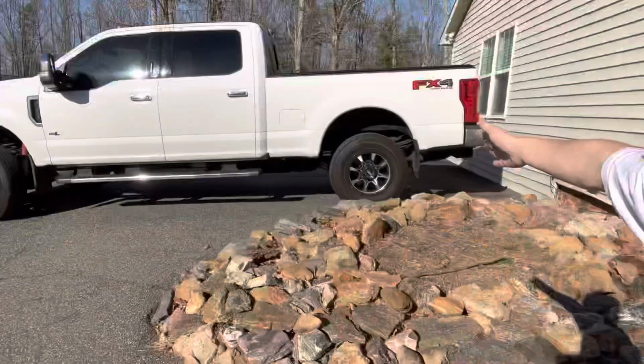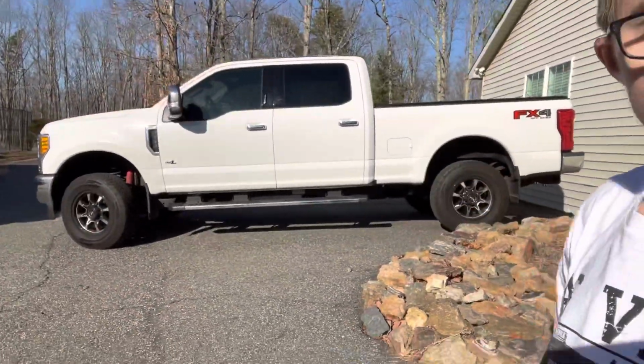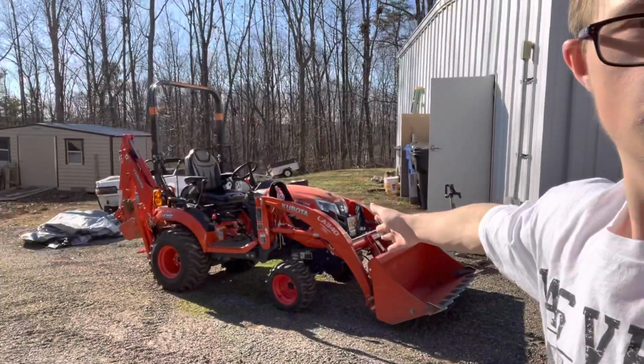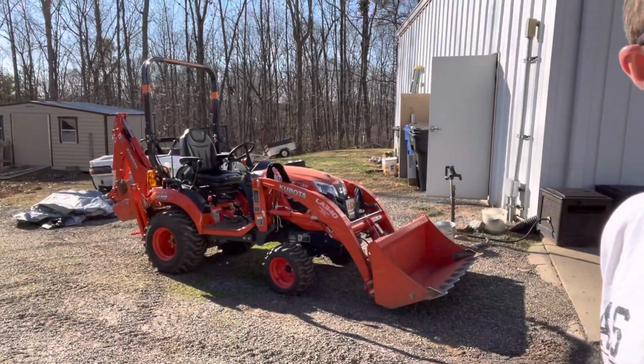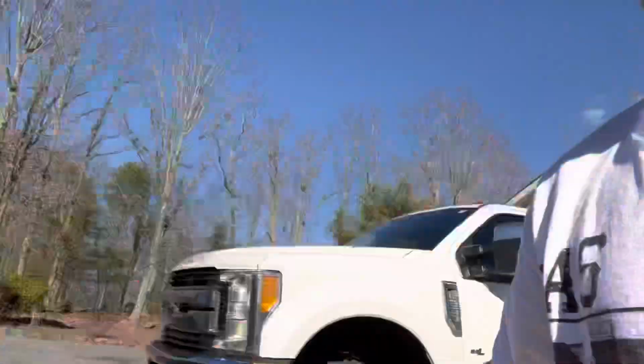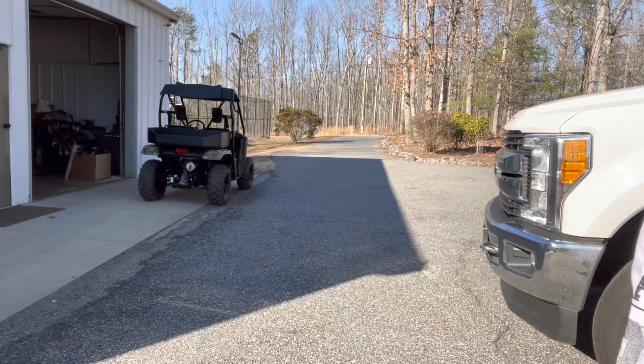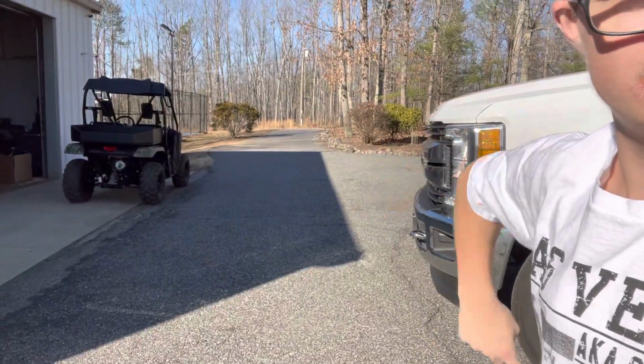Where's my dad's truck? Bam. There's the Kubota. Bam. So this is the main driveway. Bam. So when my brother comes home from work, all he has to do is drive through here.